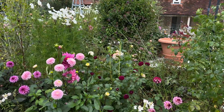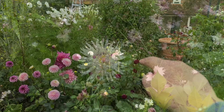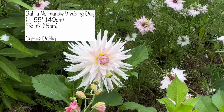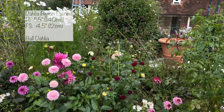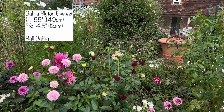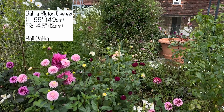So I do actually have 2 white dahlias over here. This one I don't think has got any flowers, it's behind here, and that was Normandy Wedding Day. I'll pop a picture up on the screen quickly so you can see what it looked like when it was in flower, but I don't have one to do a comparison. But this one over here is Blighton Everest, and I'm filming from this side because it's facing this way. That plant actually has fallen over slightly in all the winds we're having.